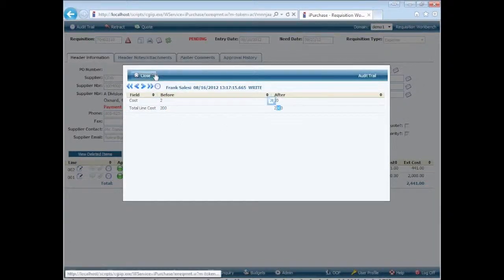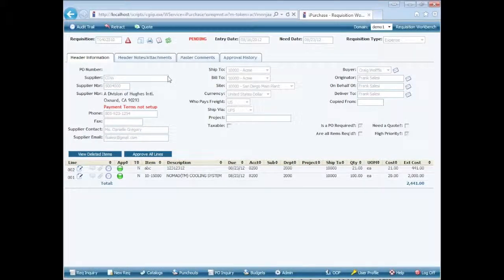Everything is audited. So when a change is made by another user, iPurchase will know that, and if the requisition needs to be rerouted from the beginning, it will. So if I'm the buyer and I made changes and those changes impact my routing, the requisition will automatically reroute.